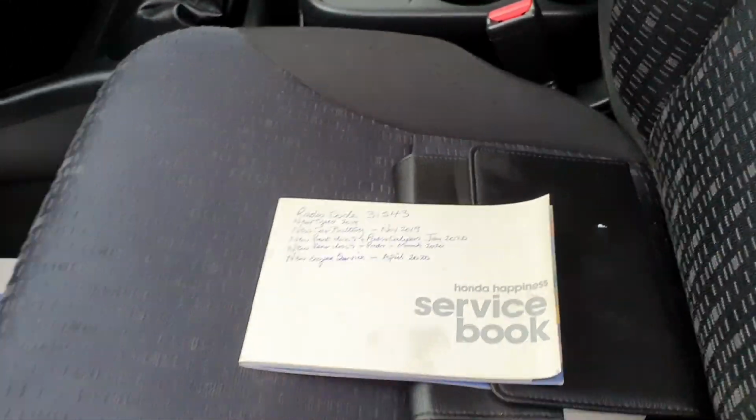Now, due to data protection, the customer wanted to keep a lot of their paperwork, but I can assure you, when you have a look at it and have a look at brake discs and tyres, you'll see that all this has been done.